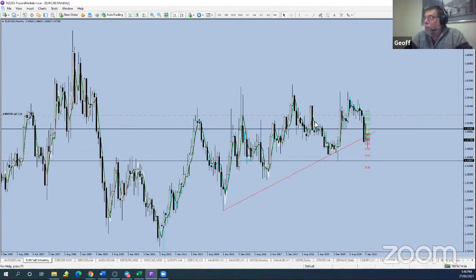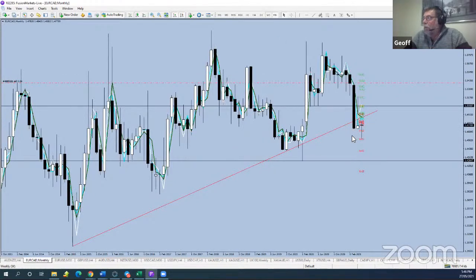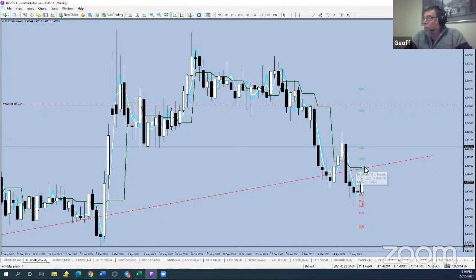this time next week. Where's the monthly pivot at the moment? I won't be able to see it. There it is there. This will move down again, of course. So I may just sneak a little bit more on, maybe bring it down to here, bring the stop down to here and get a bit more money in the bank in case.